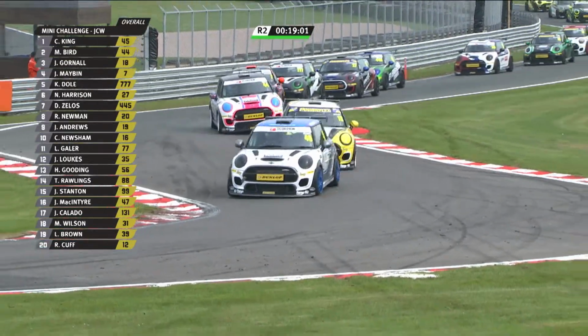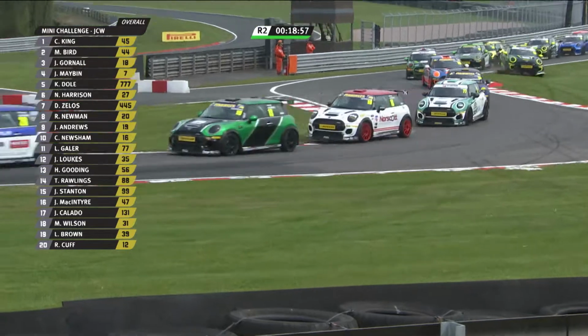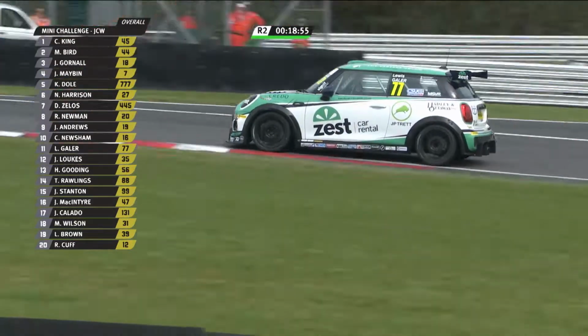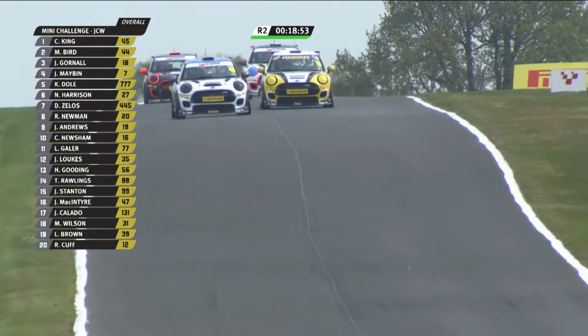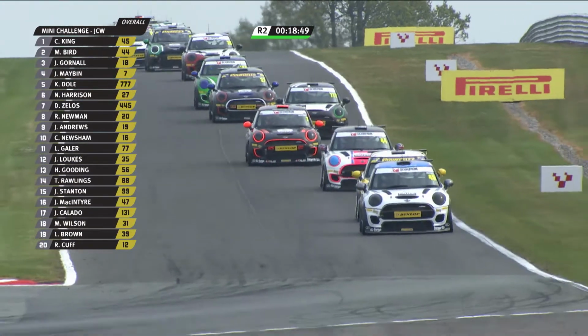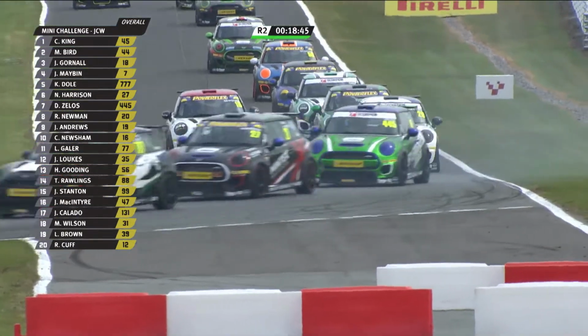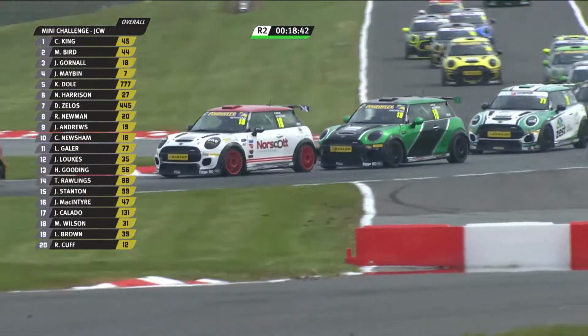I think he's still in 5th position as they head through Britain's for the first time. Yes, he is. He's the first of these green and white cars. The second of those, a couple of places back, is Dan Zelos, who finished 8th in the previous race. But at the head of the field, James Gornall is ominously looming in the mirrors of the very rapid starting Callum King. Bit of a lock up there in 3rd place from Max Bird as they turn through Lodge for the first time of asking.